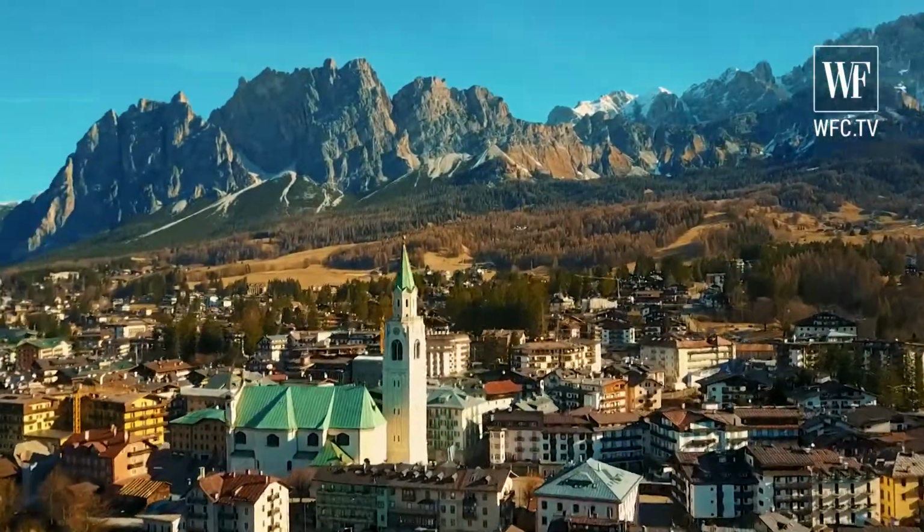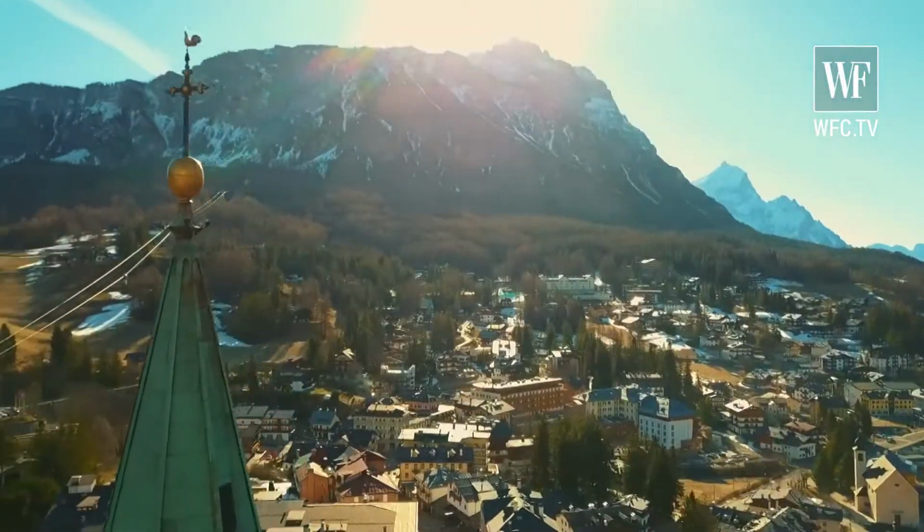Our location, Cortina d'Ampezzo, is really amazing. We found this place with help from our partners, the Sun Secret Collection.